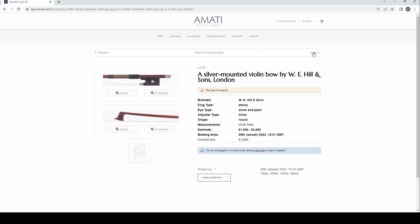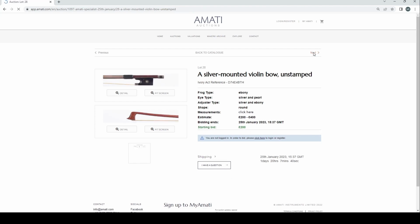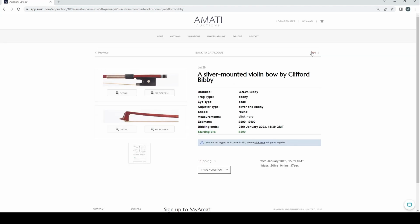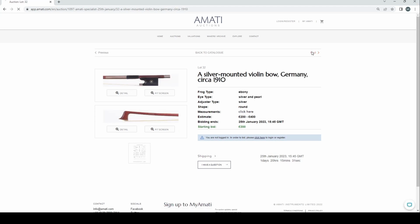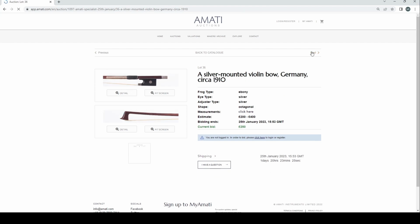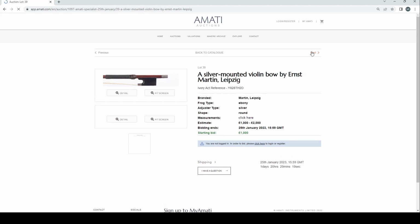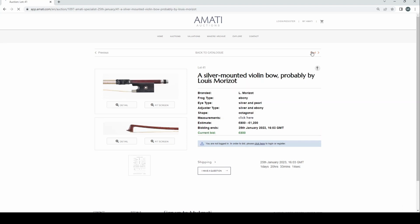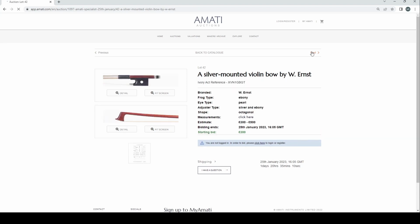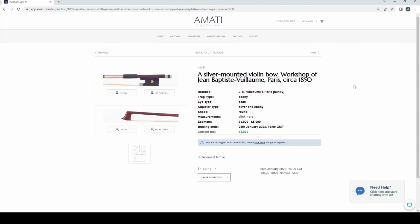It was pretty good. More Hill bows here. Lamy bow, more German bow. Kind of unstamped. Clifford Bibby. F. Huchard pair, more Bibby there. Germany, nickel mounted JTL French bows, more kind of French bows. German bow, standard bow branded Dodd. Ernst Martin Leipzig, silver mounted violin bow. Lots of these bows are pretty good. Morizon, W. Ernst, but Colin Mazar there. But time being time, we just got to crack on.